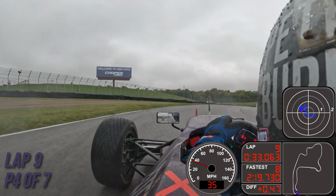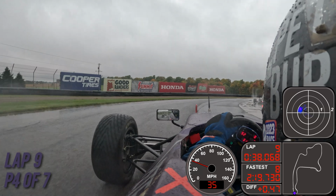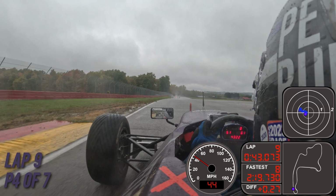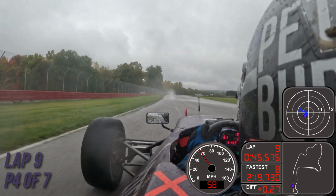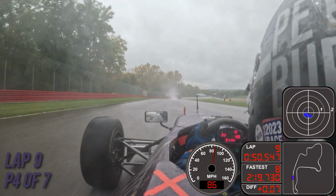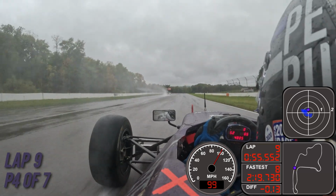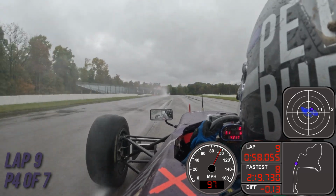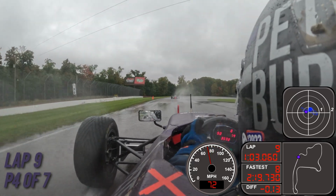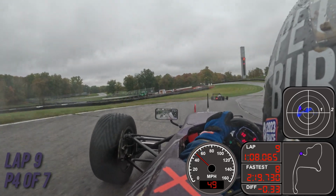Lapped car on Jack Ruth, first car a lap down, 5th position. He'll take the honors in P2, Trevor Williams. Sorry, I understand how to spin. The keyhole turn here has been able to continue.